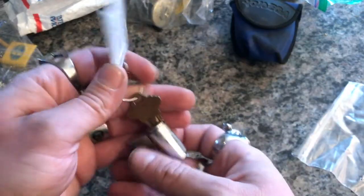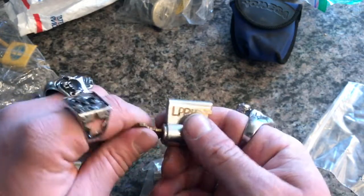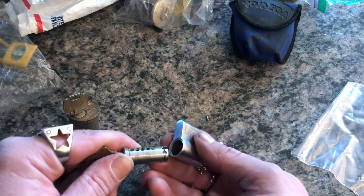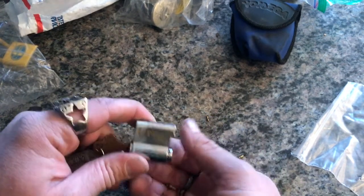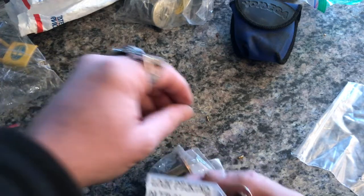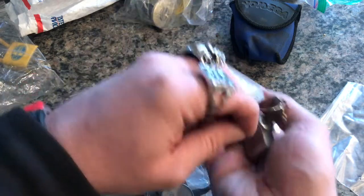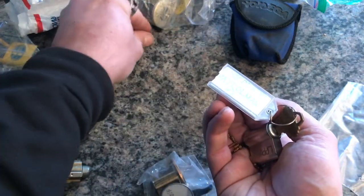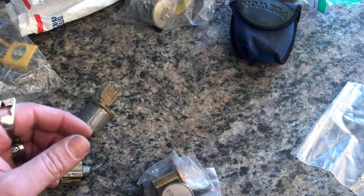Hawaii Spool O. This is by the Lockpicking Patrolman, number 3. Nice. I don't think I have anything by... Oh, shit. Well, there went that one. Great. Oh, gonna have to find all those pieces. Damn. That sucks, dude. I hate when shit like that happens. Well, hopefully we can find all the right parts and pieces for that.